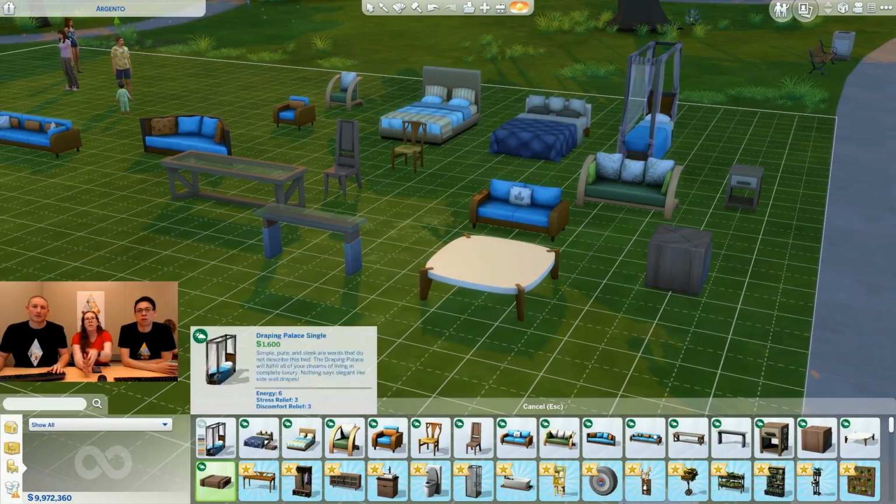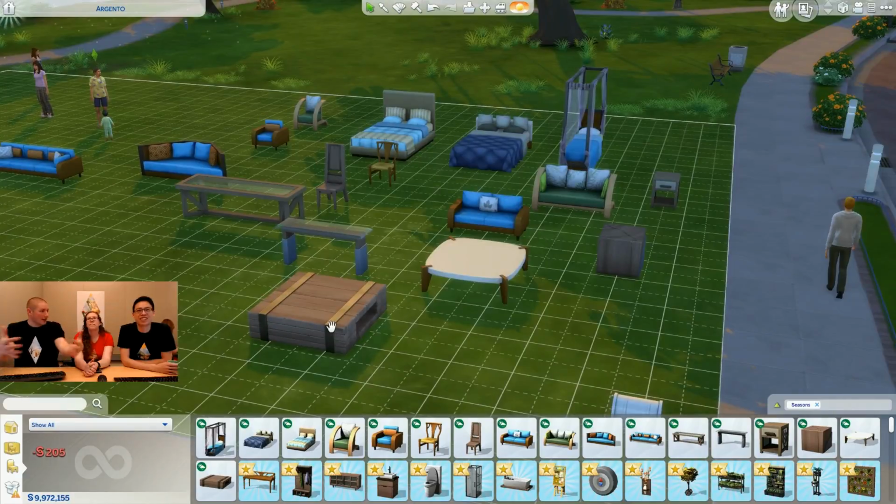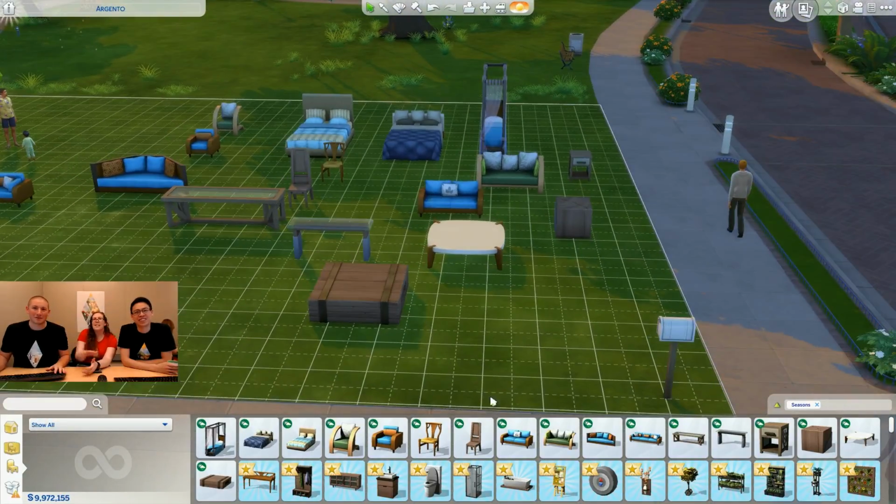We've got the next one, kind of a block of wood that matches. Yeah, no, it's like a coffee table. It's a block of wood. It's like a side table. I know, but you're like, this is really cool. It's a cube, dude. Yeah.